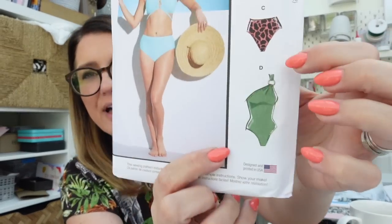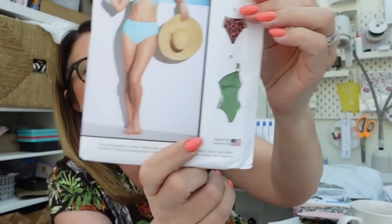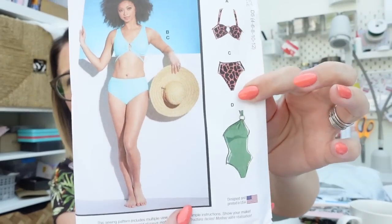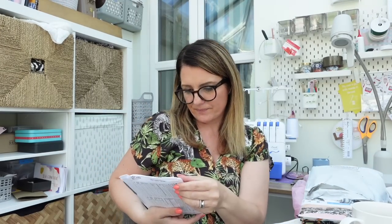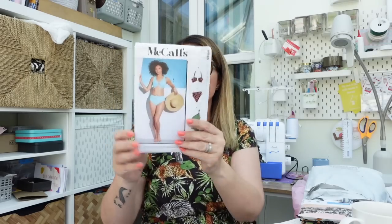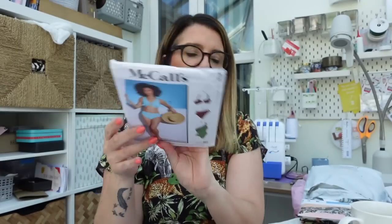And then finally I went for a swimming costume pattern, and I was really looking for one that had a ring here, because I've got this vision of having a swimsuit with this coconut wooden ring there, and I just really like that one, so I've gone for that. I thought that it had quite a lot of options as well, for two pieces. So that's McCall's 8329. Just really liked it, so gone for that one. And I do love a pattern that has lots of options, and that one definitely had them.